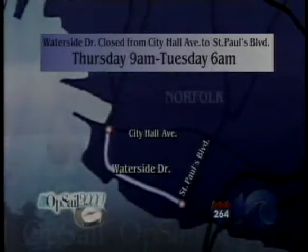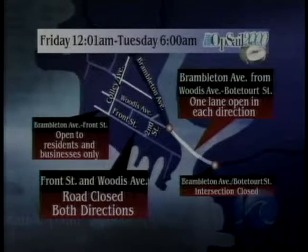Now, with all that's going on downtown, you want to keep in mind some of the traffic patterns. There are some road closings that you need to be aware of, including the Waterside area around City Hall and St. Paul's Boulevard from last night till Tuesday. Also, the Brambleton area from tonight till Tuesday morning. They will have a lot of those streets around Botetourt and Woodis Avenue closed. For more information on these traffic patterns or how to catch these shuttle services, you can log on to WAVY.com.